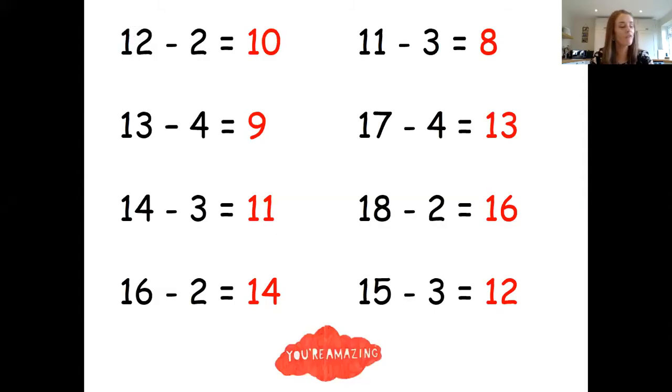So here we go. Our first one was 12 take away 2. So if you did 12 dots and you crossed out 2 of them and you counted how many you had left, you would have 10 left. We've got 13 take away 4 leaves us with 9. So if you counted out 13 objects and you took away 4 of them, you counted how many you had left, you would have 9. 14 minus 3, or 14 subtract 3 equals 11. 16 take away 2 is 14.